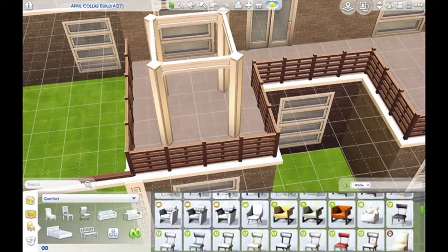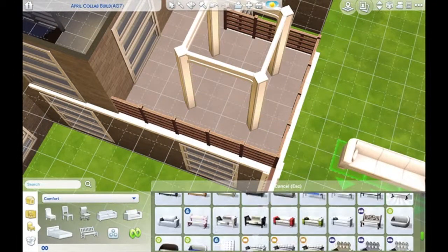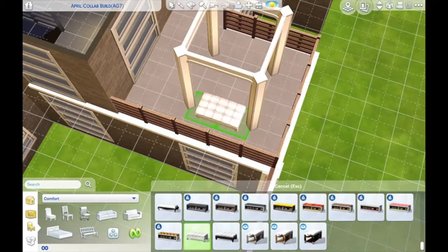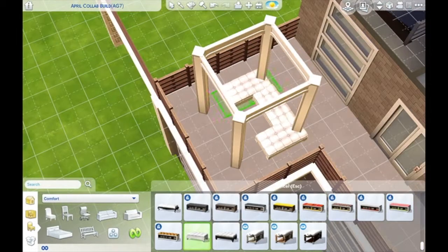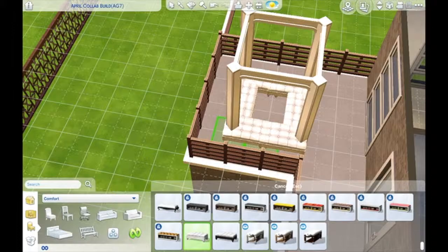It's not identical. For one, I don't have all the objects that were used, so I couldn't make it exactly like the build that I saw, which is good anyway, because I always want to try to be unique and make my own little twist on things.